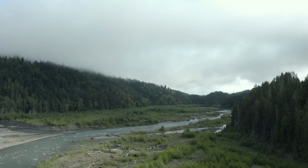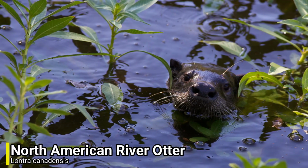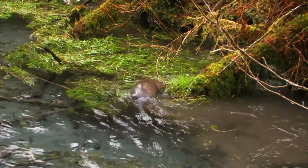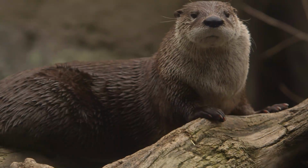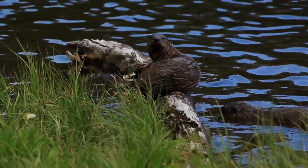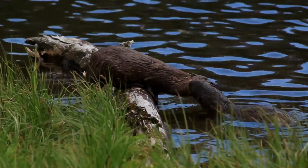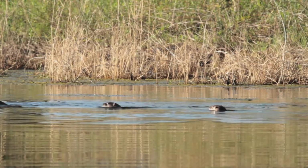But for our next species, we will be heading over to North America, as we have the North American river otter. Now this species is only found on the North American continent, and is mostly found in waterways near the coast. This species is equally versatile in the water and on land, and they tend to burrow close to the water's edge. North American river otters have long whiskers that help them to detect their prey in dark waters, and of course their webbed feet and streamlined body means that they're very impressive swimmers.